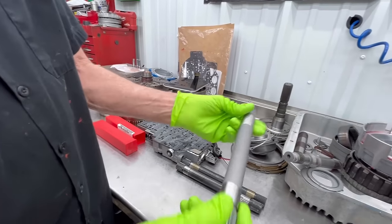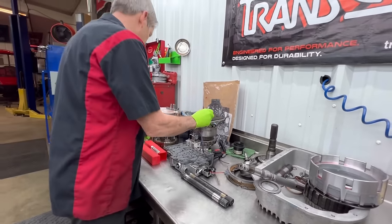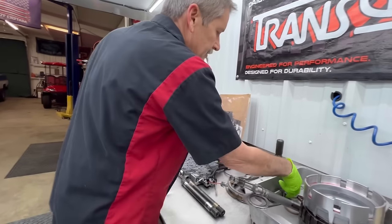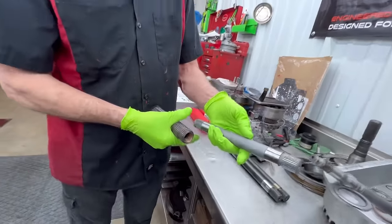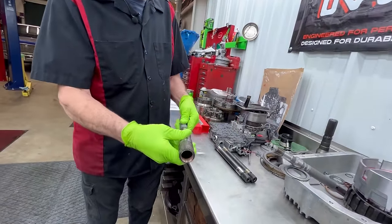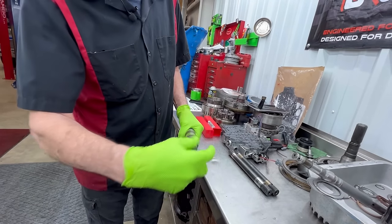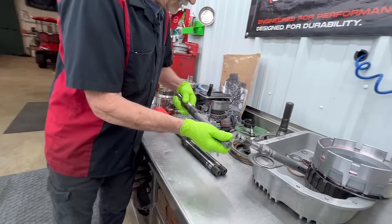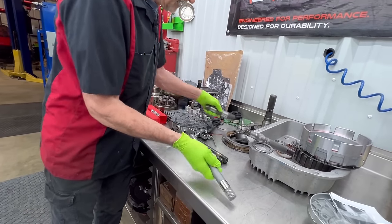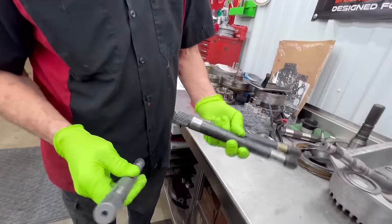There's no holes in it anywhere because all the oil, remember, goes through the bushings on the outside of the shaft. Like that, so the oil is going to travel on the outside, go through the bushings, and go on further forward to lubricate everything forward. But this is the original shaft. It's solid too, see? No holes.